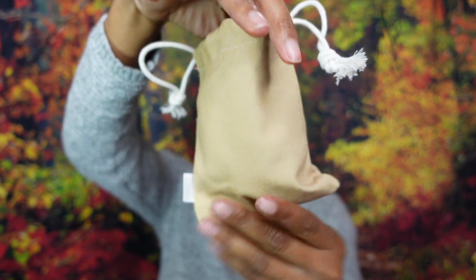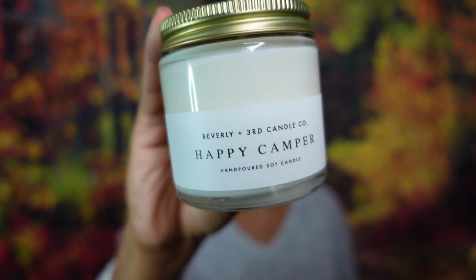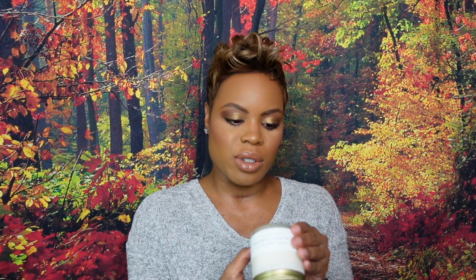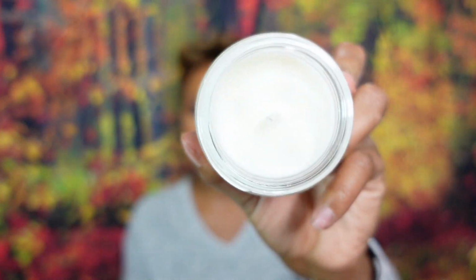Again, we have a large candle and a small candle. I'm gonna unwrap the small candle first. This is from Beverly and Third Candle Co. The title of this one is Happy Camper, and it's a soy candle. Check that out. Very, very tiny and adorable. Let's see here, standard notes. A single wick candle.